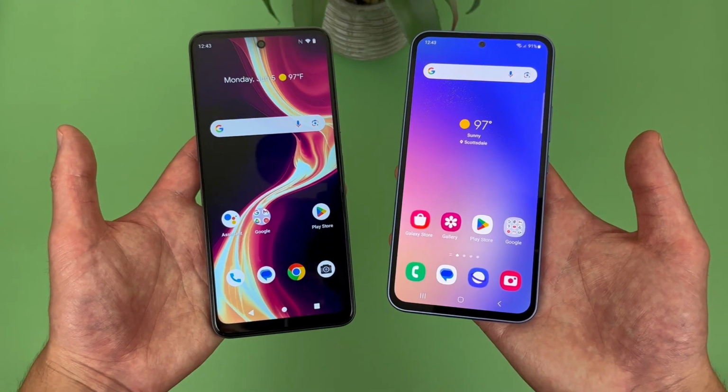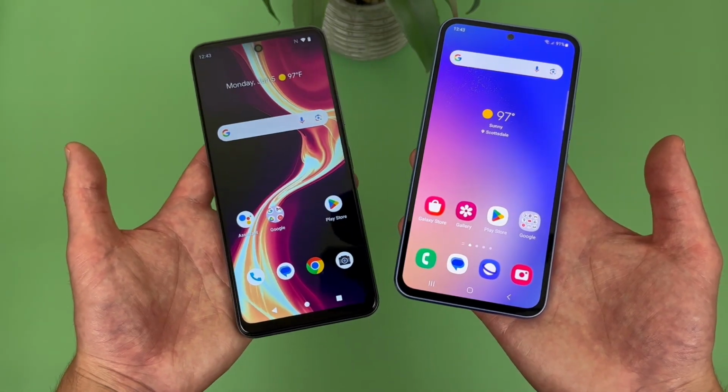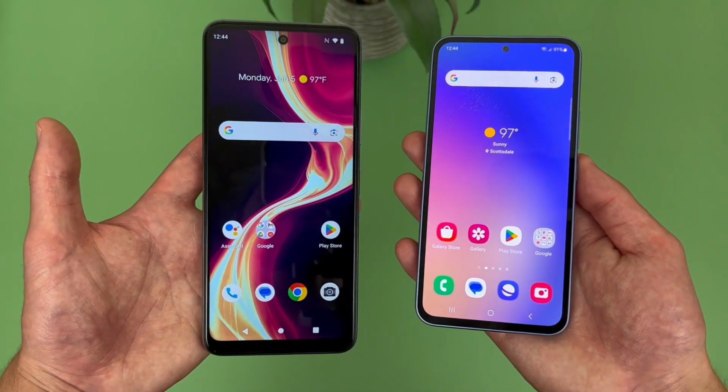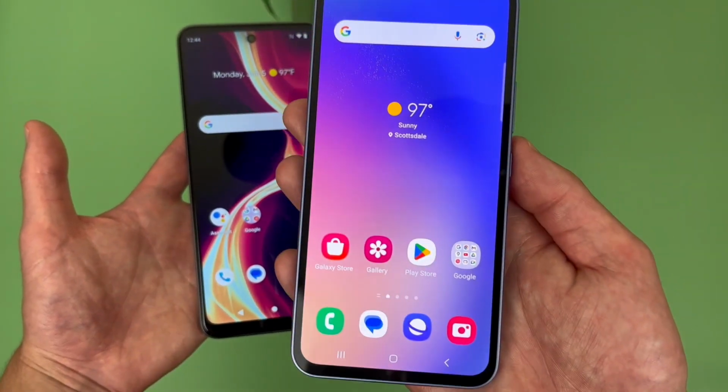But if you really do want to maximize your features and performance, or maybe you want a really good camera and the best software support, then between the two, you will be better off with the A54 5G. But this concludes my comparison between the Boost Mobile Celero 5G Plus and the Samsung Galaxy A54 5G.